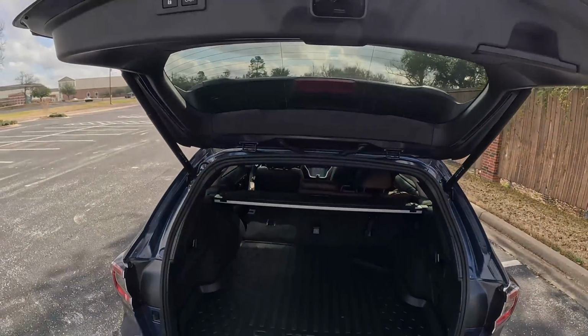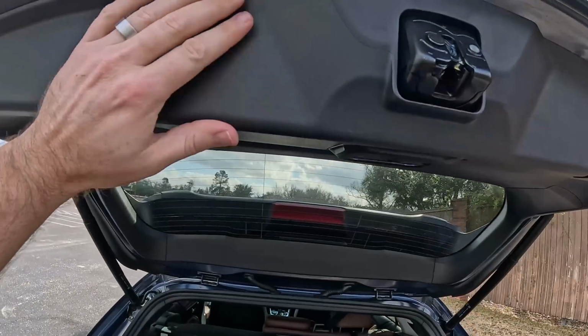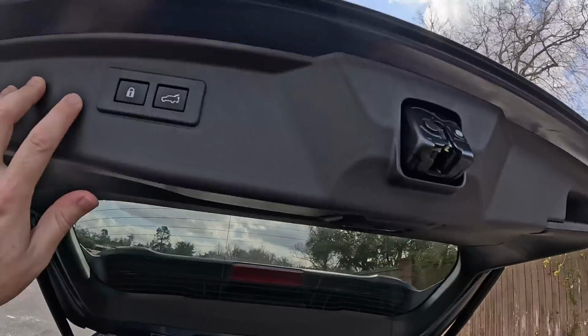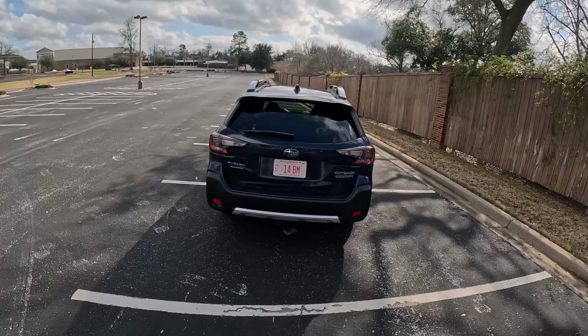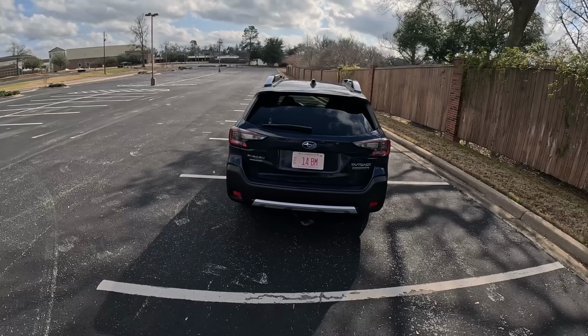Then when you want to close it, I'm 5'10", you can see it's just above my head, but we've got power buttons right there to close it and lock it. We also have some downward facing lights here. So if you want to camp or have an adventure back at the back of your Subaru Outback, you can absolutely light everything down underneath that lifted tailgate.